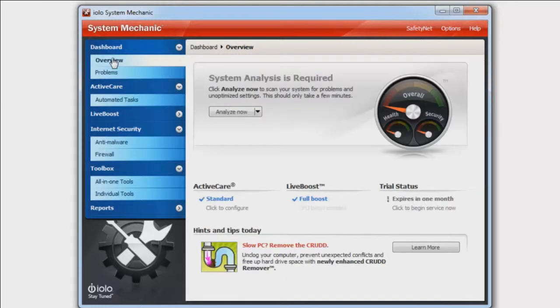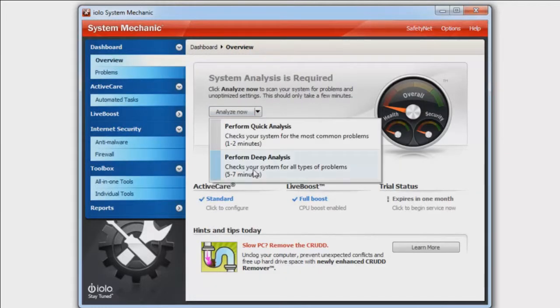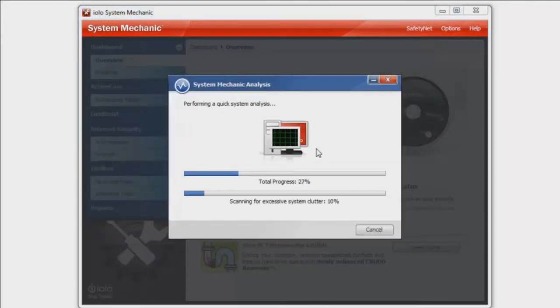So under the Overview tab, and this is what you're going to see first, you're going to have an option of performing a quick analysis or a deep analysis. We're going to go ahead and just hit Analyze Now. And we'll wait a few minutes just for this to fully scan. I do like this because it is scanning for malicious programs at startup and then for potentially unwanted programs at startup, which is pretty good, especially if you have a lot of toolbars installed in your system or browser helper objects, BHOs, that have been hijacked. So it's going through and scanning everything for us.